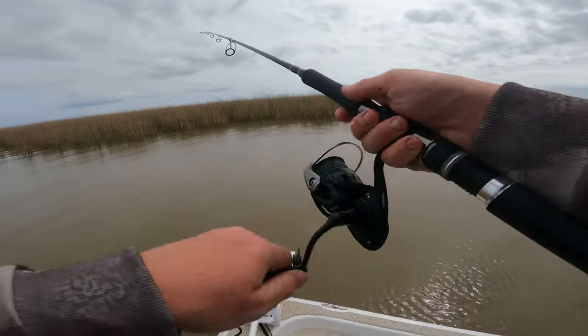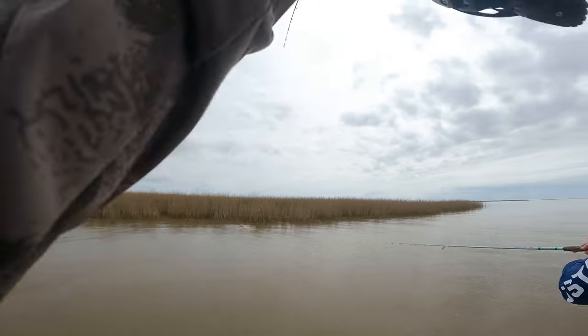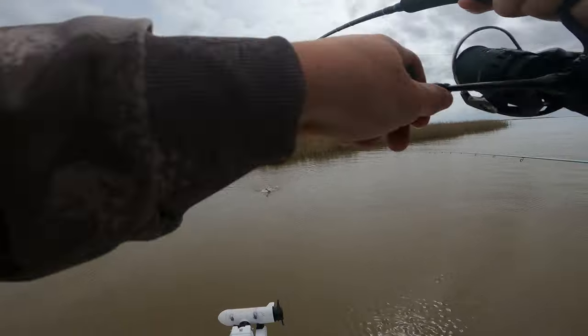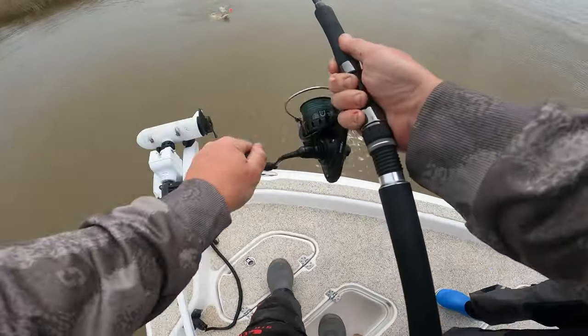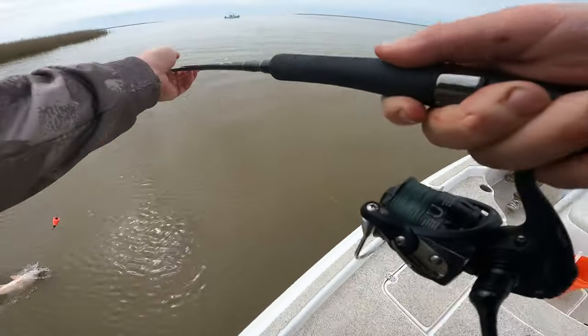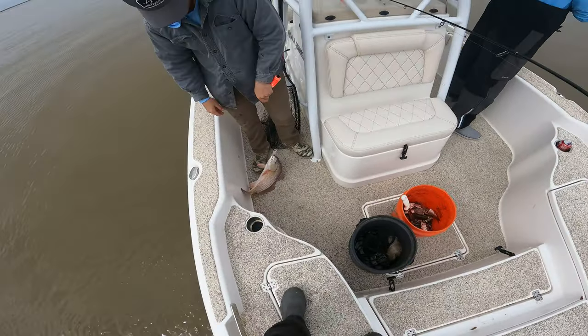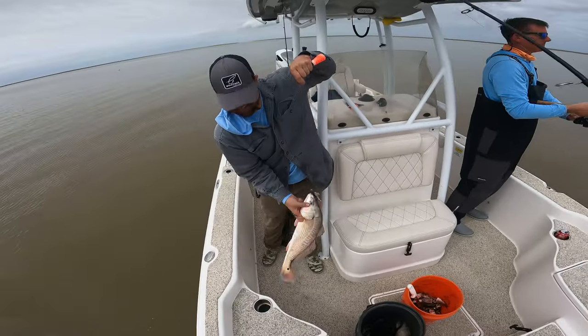A piece of mullet. I got one. Got him. Get out of them reeds. Oh boy. Okay. Get on out here. Let's go, buddy. Oh, perfect. Beautiful, beautiful. Right now, they are biting. They are on. We can see them running bait up in the reeds.